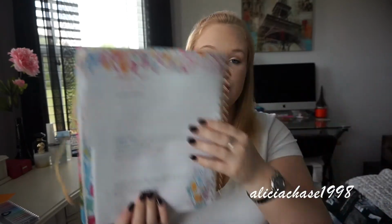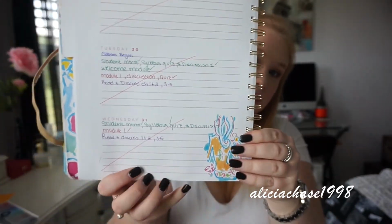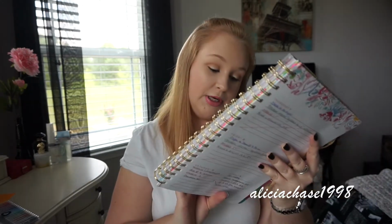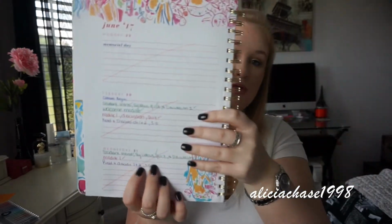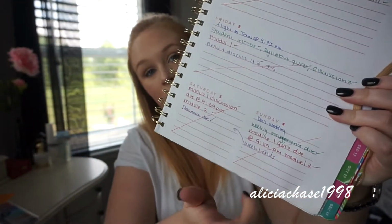So this has the monthly spread like what I've been showing you, and it also breaks down every day. You get like a little box like this. And I wrote down every single thing I had to do, and if it was due on a weekend or like so I would, for example, read and discuss chapters 1 and 2 and then 3 through 5, as you can see in the purple here, and I wrote it on every single day all the way through until it was due. That way every day I saw it. And if I hadn't done it yet, I knew, hey, I still had to do that.